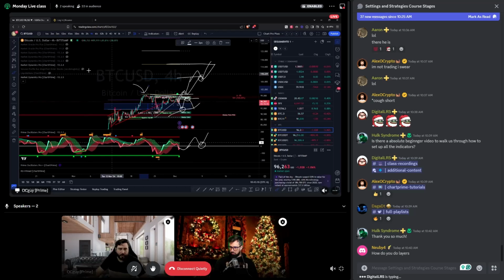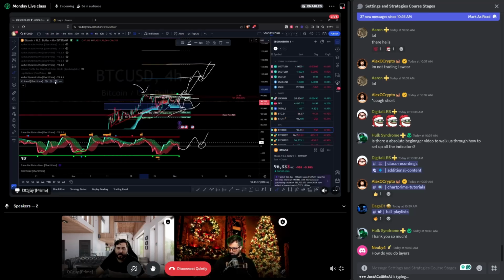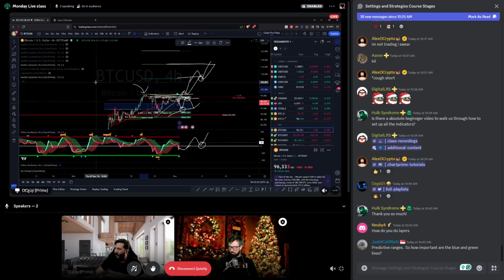How do you do layers? Just click on your indicators. Go in here, invite only, and let's just do this 3D trend. Click it once. Be patient because right now TradingView is struggling with so many users, right? It's there. And then I can click it once again and it also appears. And I click it once again and it also appears. You see? But within each indicator, I have different configurations. That way, I have full control of what is displayed at the time for every layer.